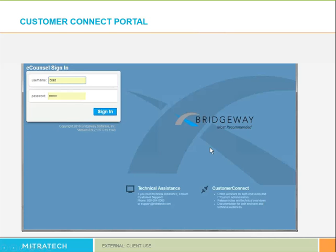And now, a lot of times when issues come up, it may not be the first time that we've seen them, or they may be things that you are able to resolve independently. And I want to point you to a few of the resources that we have available to help you solve your own problems and learn more about eCounsel as a whole.